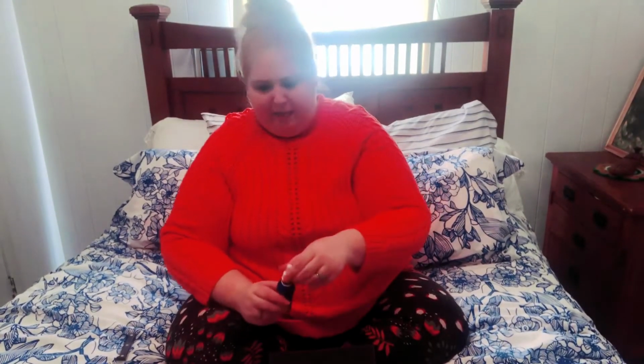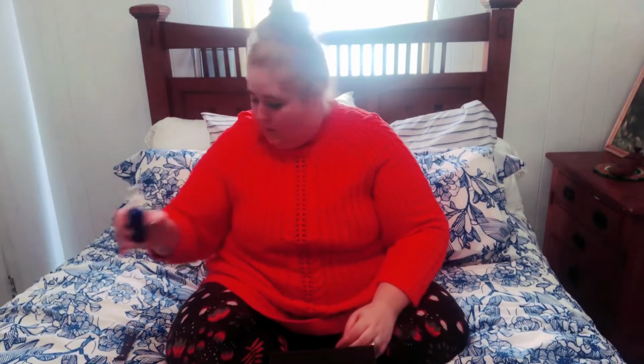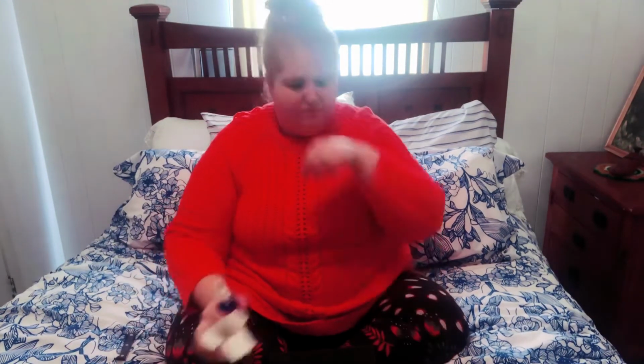Okay, so it's literally just like, ooh, it smells medicinal. I don't like that. I'm gonna be flat honest, I don't like the smell of that. But anyways, it does have a little bit of a dew, and it's just a watery kind of substance there. Ooh, but it does not smell good. No.